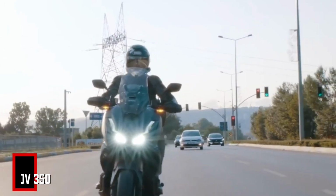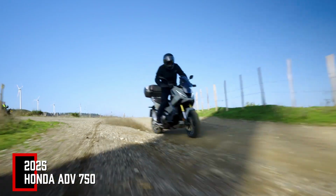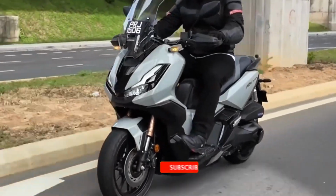Today we're tackling a big question. Should you stick with the 2025 Honda ADV 350 or upgrade to the 2025 ADV 750? We're diving into what you get with the 350, what you're missing compared to the 750, and whether it's worth shelling out extra cash for the big boy.